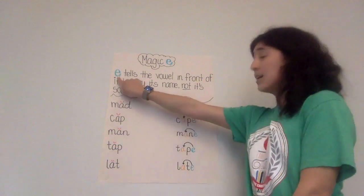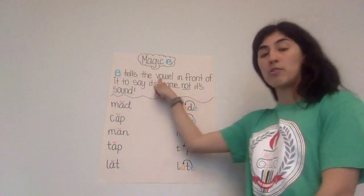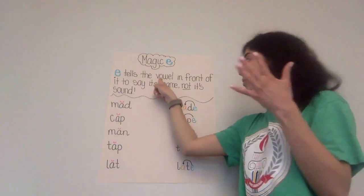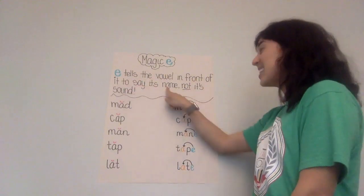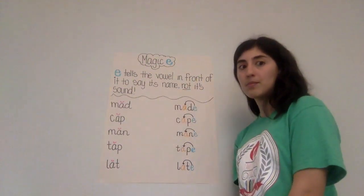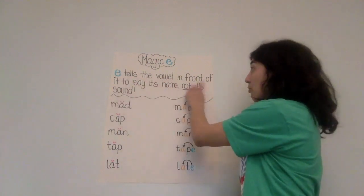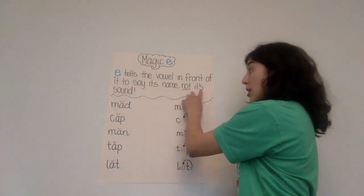So the E, the magic E, tells the vowel, and remember the vowels are A, E, I, O, U, it tells the vowel in front of it to say its name and not its sound. So I'm going to go over that one more time. So the magic E tells the vowel in front of it to say its name, not its sound.